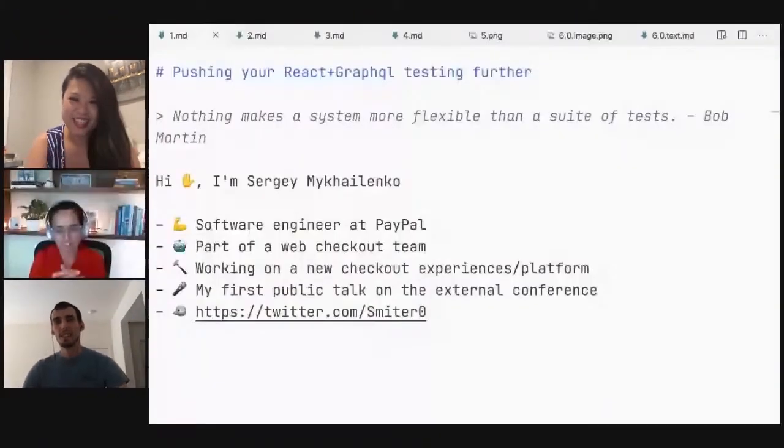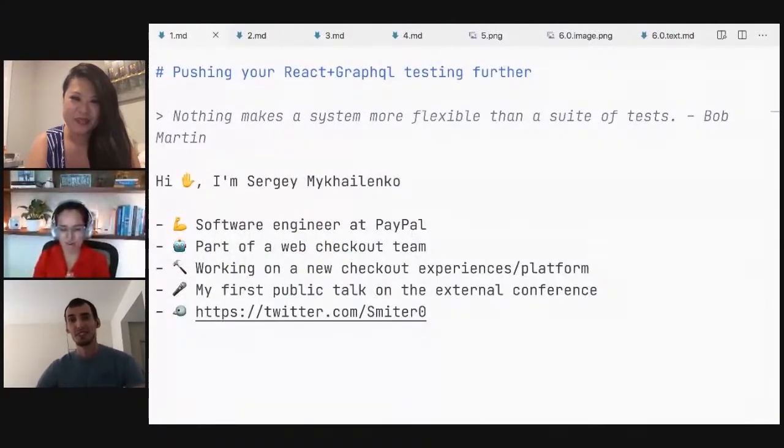I want to introduce our last speaker here, Sergey, who's going to be talking about pushing your React and GraphQL testing further. Sergey is a senior software engineer at PayPal, and he's a member of PayPal's web checkout team. Over the last 4 years, Sergey spent time building core checkout experiences at PayPal. An interesting fact about Sergey is that he began his career as a video game developer in Ukraine while in college. Sergey says he had no idea that years later he would play a role in one of the most successful payment companies in Silicon Valley in the world. So Sergey is going to be talking about an interesting topic that always raises a lot of questions, and that is testing GraphQL and React together. The floor is yours, Sergey.